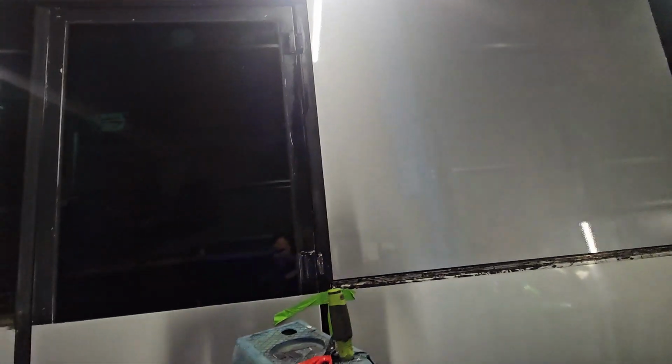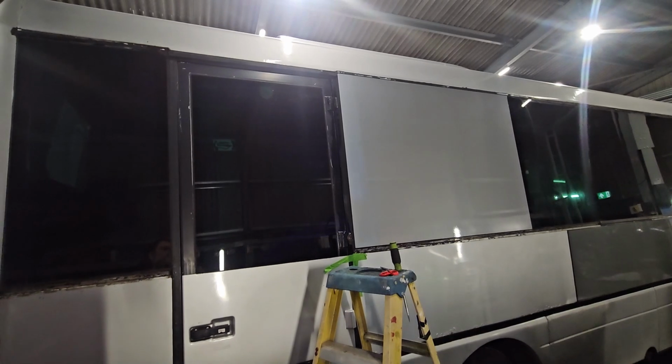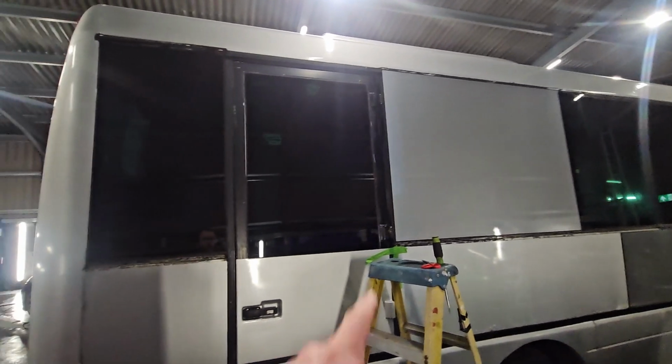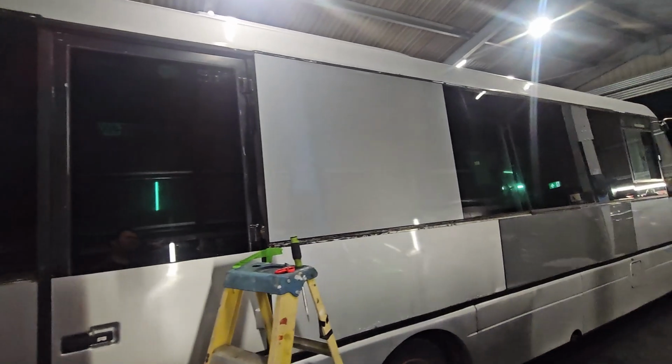Alrighty. Not unhappy with that, to be fair. It's all nice and smooth. There's a few little bubbles still which have got to come out, which apparently you can keep popping out for another 24 hours, so we'll come back tomorrow. You know, just squeegee them all up. Like I say, this and the other side, and hopefully tomorrow come back, squeegee them off. But overall, not unhappy with that.